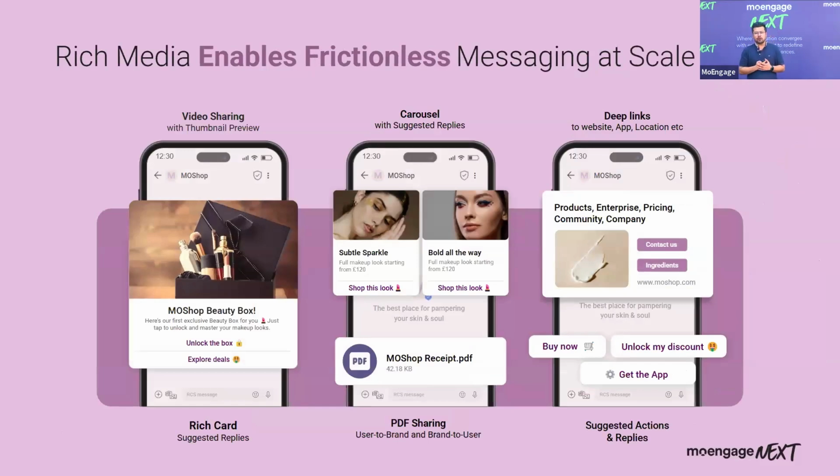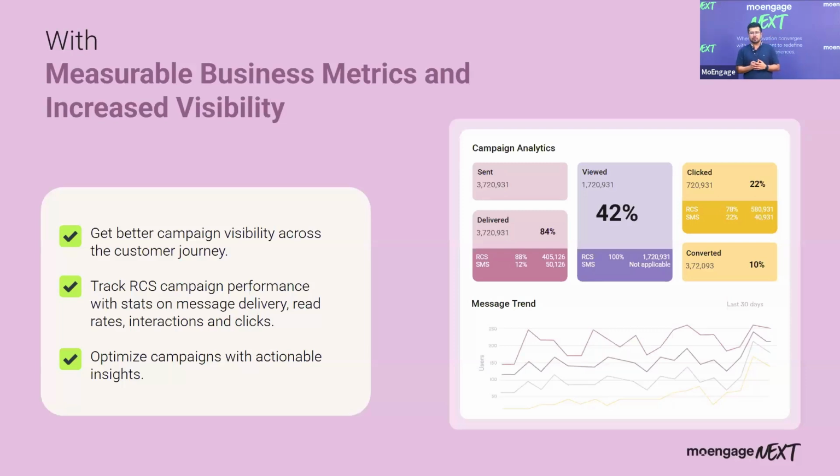There are multiple templates that are offered with RCS, like rich cards or document sharing, or even suggested actions and replies. And that comes with multiple business metrics and increases visibility into some of your performance metrics, like how many people have actually read the message and how many people have actually acted on the message. That largely helps you to understand your ROI better. It also helps you understand influenced purchases or influenced conversions better and allows you to optimize a lot better. Hey, if your messages are probably going unread, then in that case you can reduce the ad spend on that specific channel instead of believing that, hey, just because they were delivered, they were probably read and might have influenced.